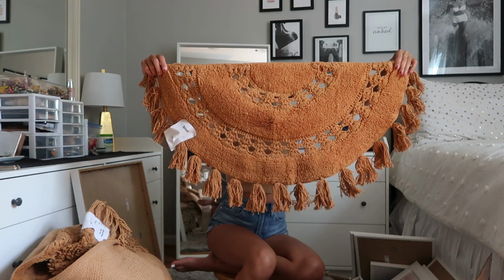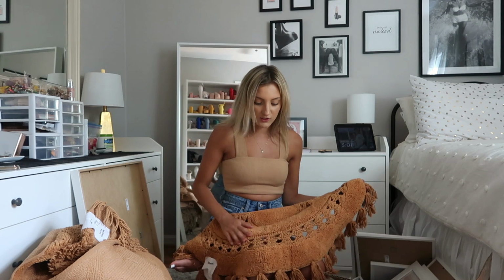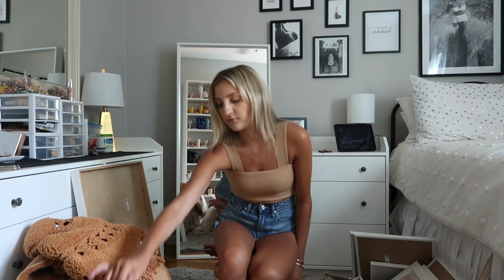This is just a little half circle one, and it's got tassels on it as well, and these are actually surprisingly really soft. These also came in a bunch of different colors, and everything at Urban Outfitters, in the home decor section, was on sale, so I highly recommend checking them out. My freshman year comforter was also from them as well, and I really like their stuff.